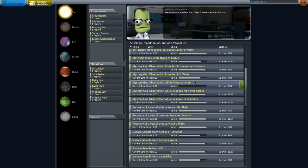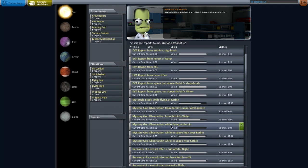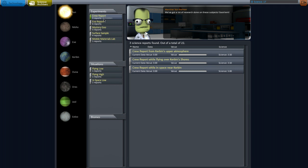In this opening menu here, we are looking at the science that we have thus achieved and what we need to work on, so surface sample from Kerbin's Highlands, Kerbin's water, stuff like that. Apparently we missed a whole stage of mystery goo. It's like the mystery machine from Scooby-Doo. The mystery goo observation, we missed a whole lot there.